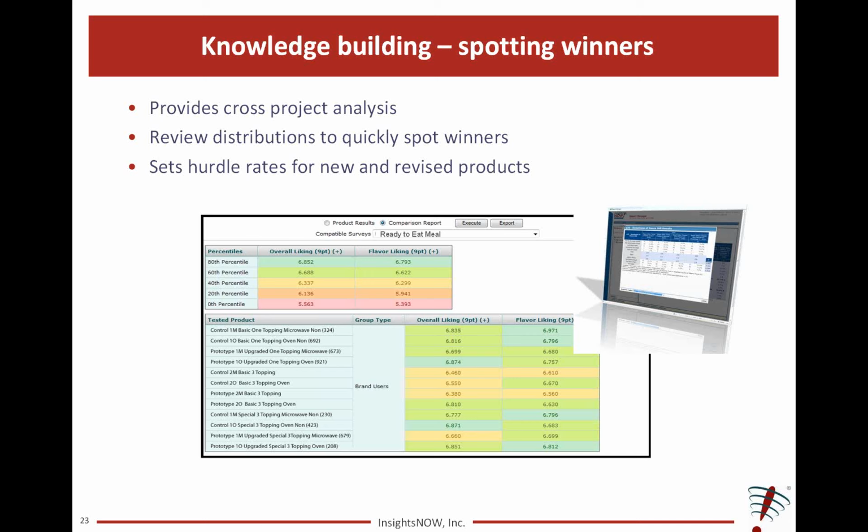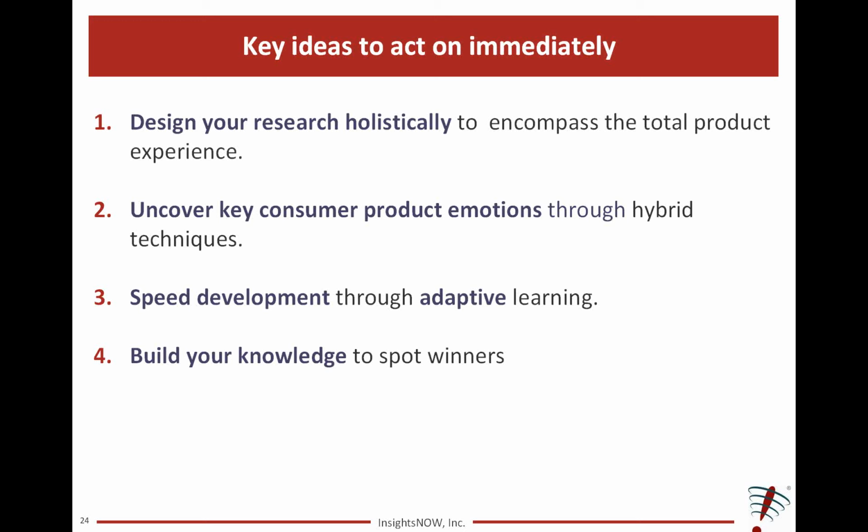By applying the processes and principles I've shown you today, we've been able to improve product success rates and have been able to cut time to market by as much as 50%. And I'm hoping that you're going to be able to have that same success. Follow these 4 basic principles. Number 1, a holistic research approach is going to improve the quality of your data. By allowing people to sequence through as much of the total product experience as possible, you're going to increase your understanding of the interactions between all aspects of the product.